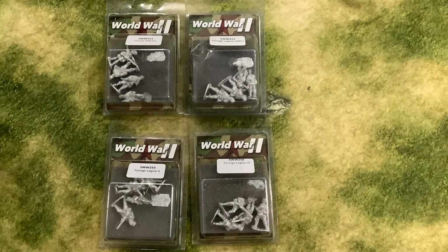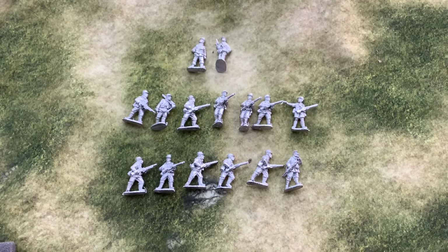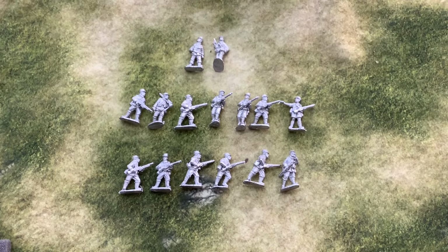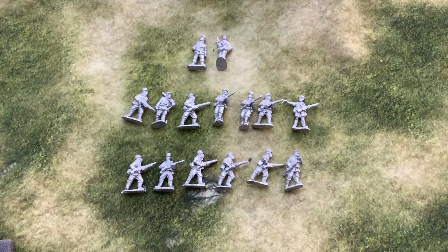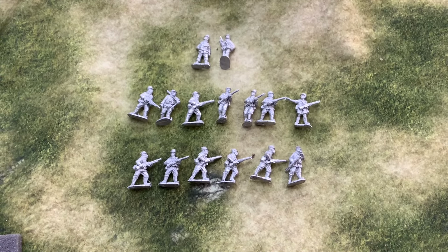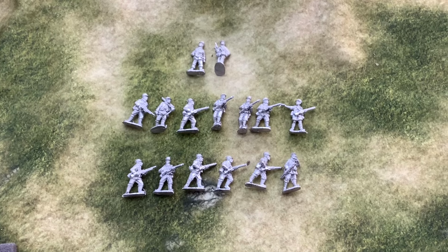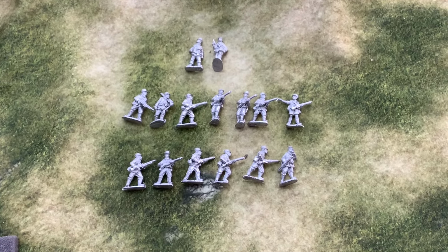Next up, the French Legionaries, and these are from Artisan Designs, their World War II range. Let's have a little look at the figures up close. So first time unpacking the Legionnaires, and what I've noticed is I've got 3 LMG and 1 loader from the box. I think that should have been 2 LMG and 2 loaders. So it does make me a little bit short of 1 section. So I need to get a few more Legionnaires.